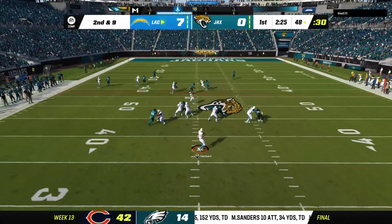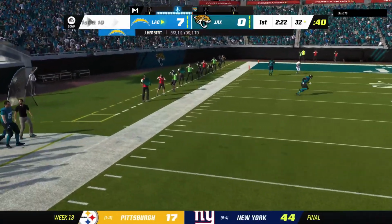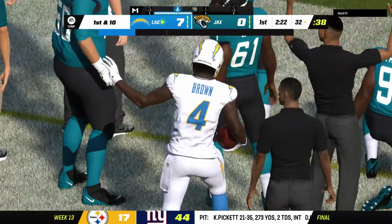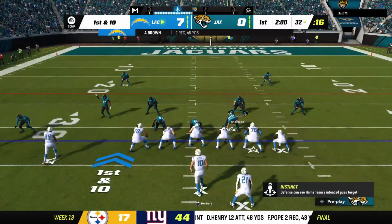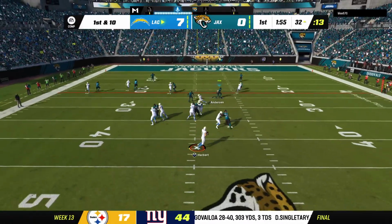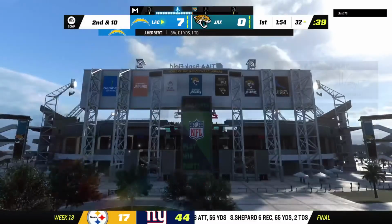On 2nd and 9, Herbert. And this is caught. It's Brown. And he'll be out just a yard or two shy of the 30. So in Jacksonville territory now. Here's a 1st and 10 at the 32-yard line. Now it's Herbert. And his throw's going to be incomplete.